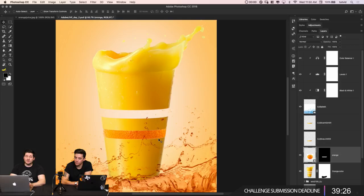Now, we're going to be doing some dodging and burning and cleaning things up a little bit more, but let's get it as right as we can before we have to go and just paste effects and stuff on top of it anyway. We're going to do one more slice of orange here, and then we'll take a couple more questions.